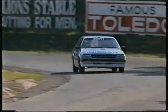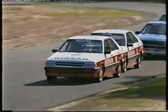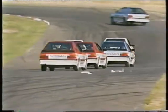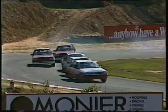A lot of people thinking that maybe George Fury and Gary Scott would dominate the opening round because of their racing in the Nissan machines over the past season or so. I think Alan Grice has probably had more experience in these cars than anybody else. He and Glenn Seaton, perhaps. Although Seaton is out of the race. One of those that was caught up in that tangle.